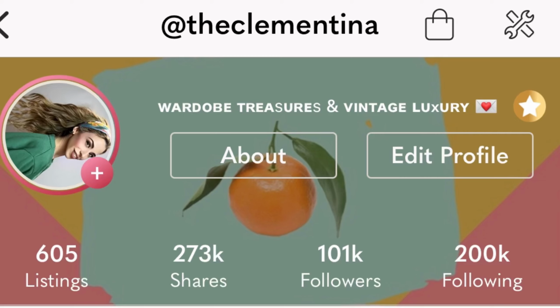So for the Clementina, I've simply put the hanging fruit and incorporated a little color story. Very simple, minimal design, and the profile picture works out cohesively. You can just look at mine as an example of how random it can be.